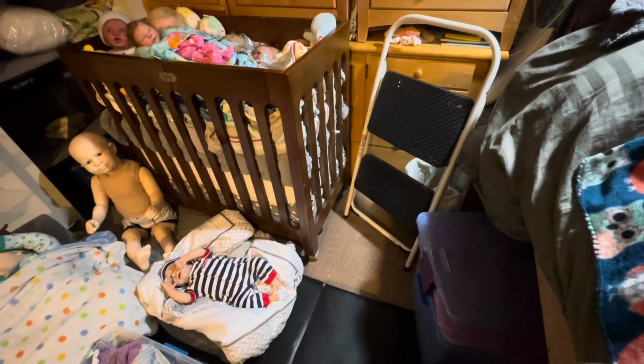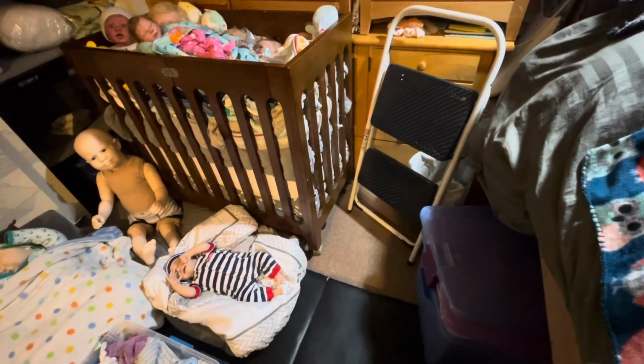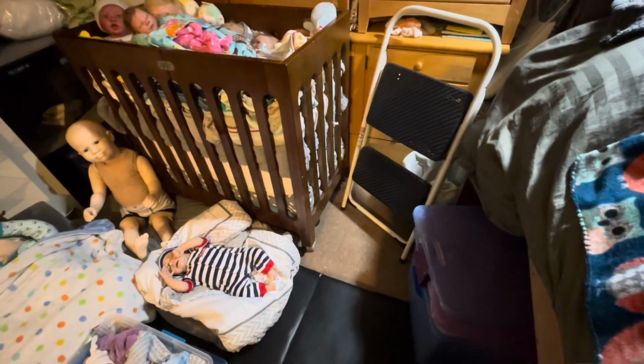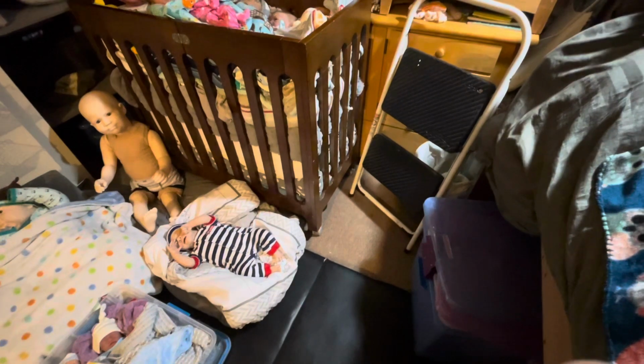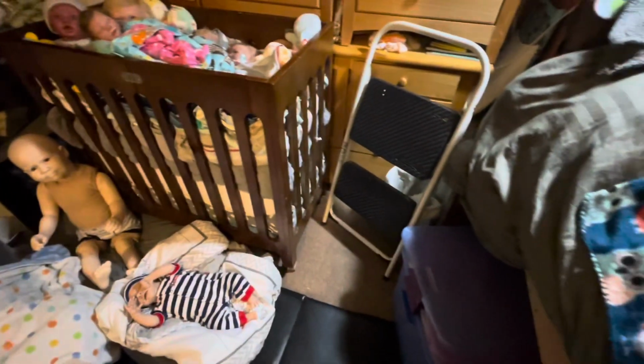Actually, I got another baby, which I do have. She's just in a box, getting ready to be sold. I haven't really done any video on her, but I will. And then there was another baby that I no longer have, and then I got Octavian. So then we go to the next page.